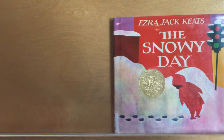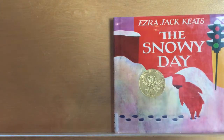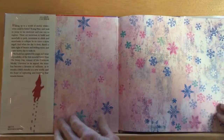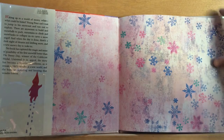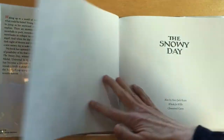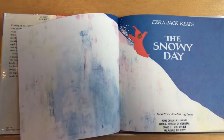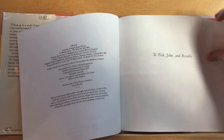And what is he standing in? He's standing in a big pile of snow. That's a lot of snow. There's snowflakes all over the inside of the book. Oh, that looks like fun. Whee! He's sliding down the hill. Let's get started.